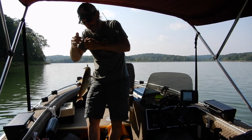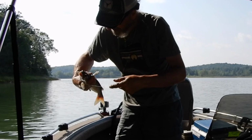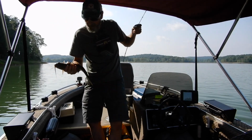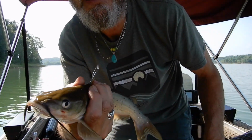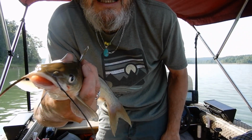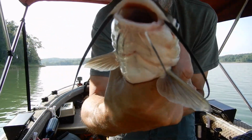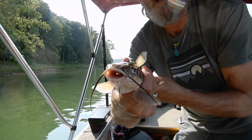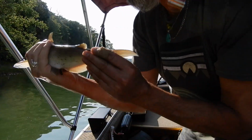Catfish number two. Hello, buddy. Now, you're the same size as that one. Oh, you're squeaking now. Uh-huh. All right. Nice little catfish. There we go. Okay, so that's about the same as that other one. Pretty close. See if I can get him in the light here. That's pretty close to that same one I caught. Pretty light colored little catfish. Turn this way a little bit. Get him in the sun there. There you go. Can you see him? Okay. All right. He's pretty.